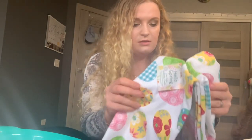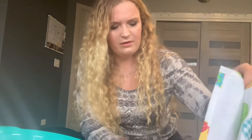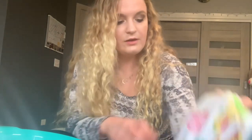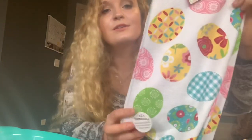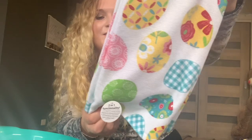It is two? Is it two? Yeah, two pack dual purpose towel. Okay, yeah, I was like, wait, are these for dishes? These seem really big actually. Or maybe they're just really thick. Maybe because this one's a lot smaller, but sorry, this is how they look. They have little Easter eggs on them. So cute. I thought these were adorable.